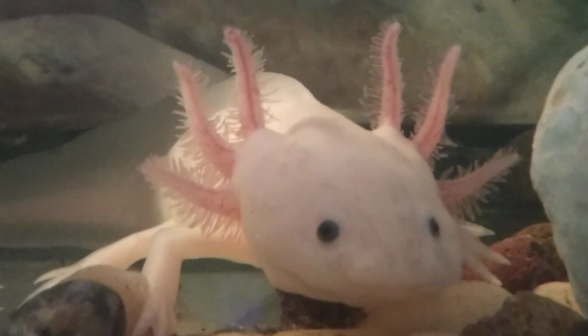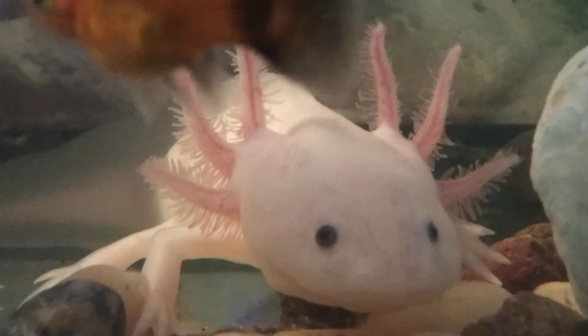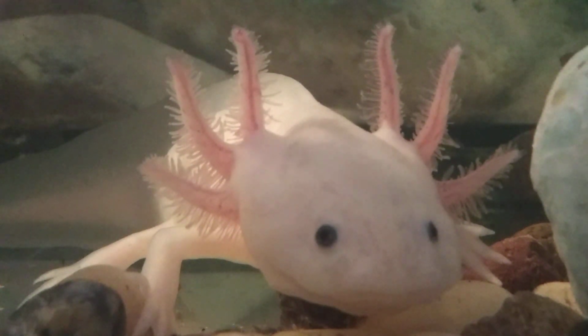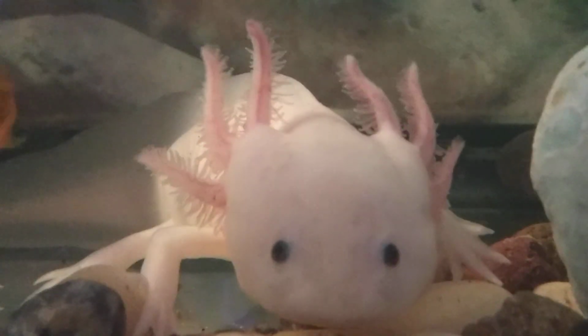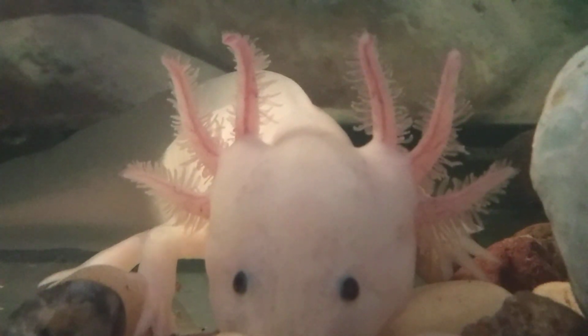Look at all the little hairs on his gills. See them? What are those on the gills? It's hair, or rather extensions of the gill so that he can breathe. It helps him get oxygen out of the water. Yeah, I know the gills are for breathing as well.